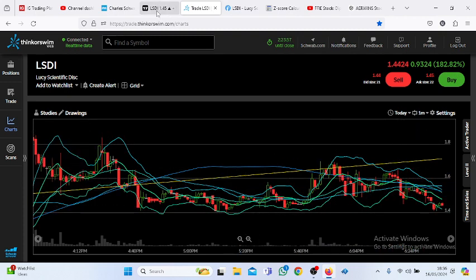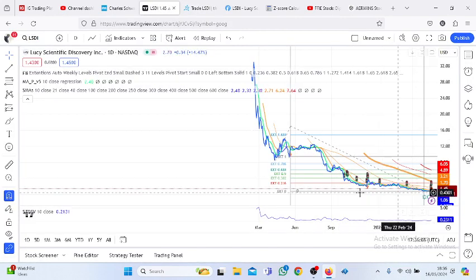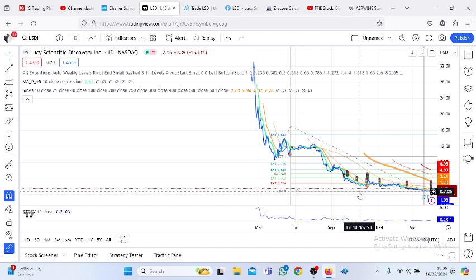Okay, so if we come to TradingView, where we have the projections, this is its daily chart. Nothing dramatic really happens here, being the daily chart. It's only going to print when the market closes at the end of the session.